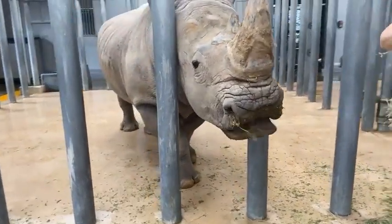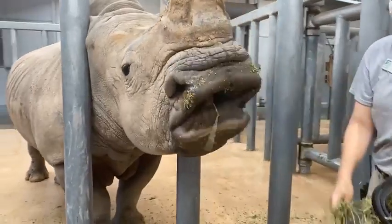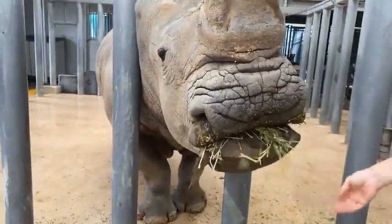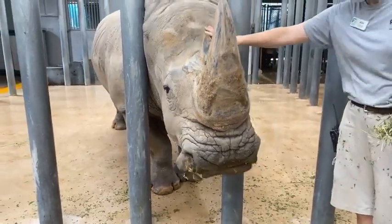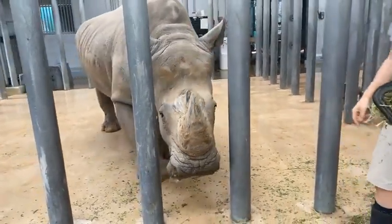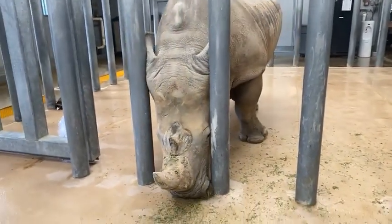But in general, rhinos are a pretty cool species. They're probably one of my favorites. They love to be scratched. If you pick a really good spot, they'll kick out their leg and curl up their tail. It's pretty cute. And they do like to come over and say hi some days.